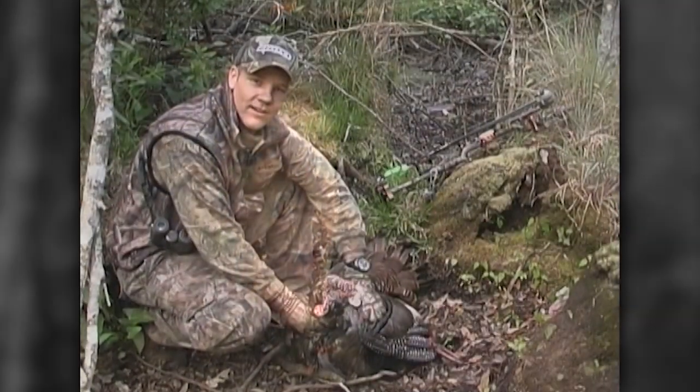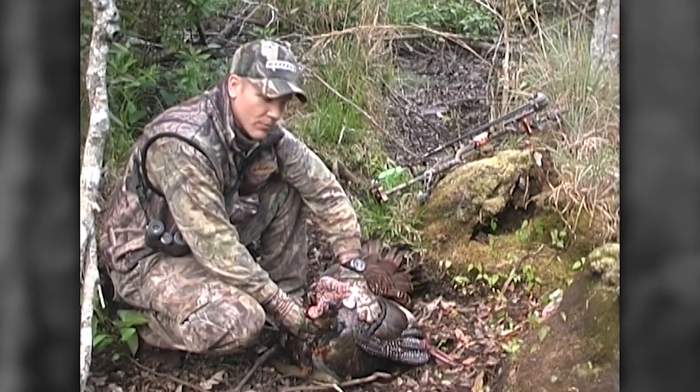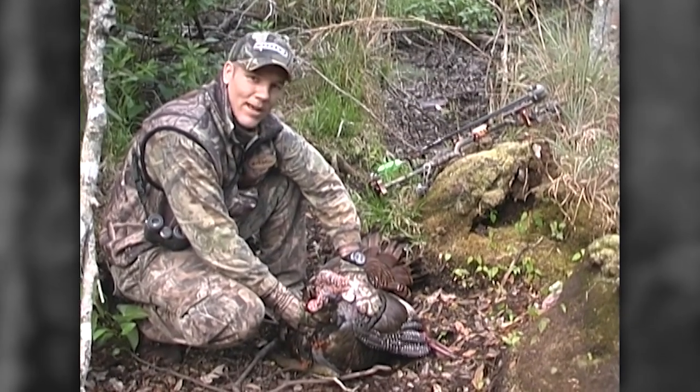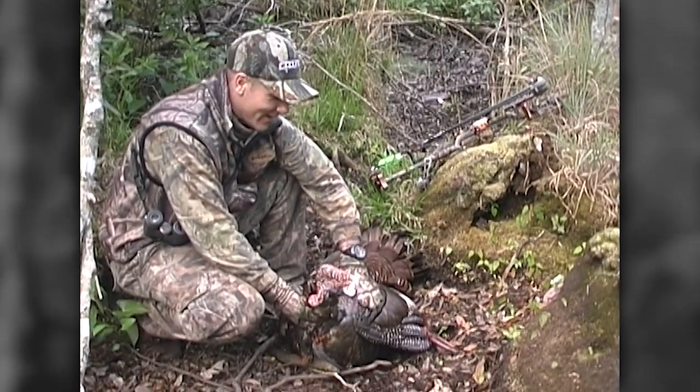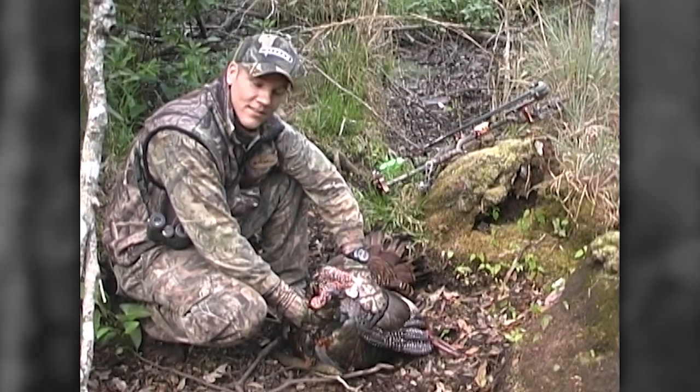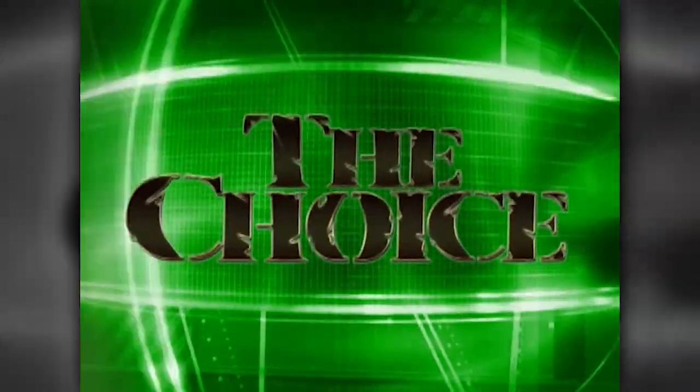Osceola Outfitters here in Central Florida. We've just seen a pile of birds this week, and my man Pat called the bird in, and couldn't be any more excited. I'm just thrilled to death.